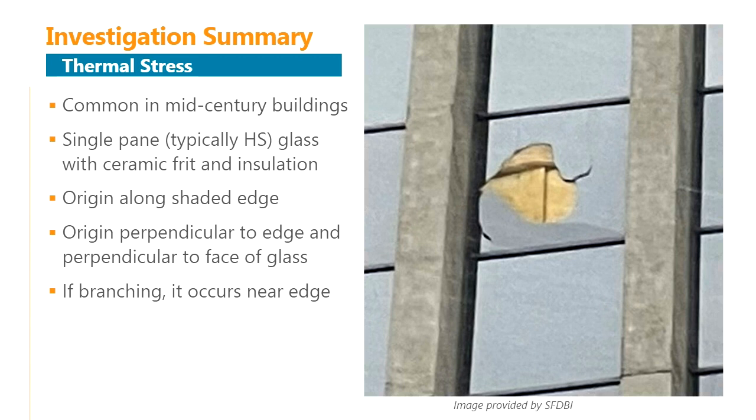That's going to be a theme of today's webinar, is that the contractors that showed up to mitigate a lot of these buildings in San Francisco did a great job of responding quickly, mitigating the hazard to the public. However, they were equally efficient at throwing away all of the broken pieces of glass, which makes that last part of our analysis not possible in a lot of these instances that we looked at.